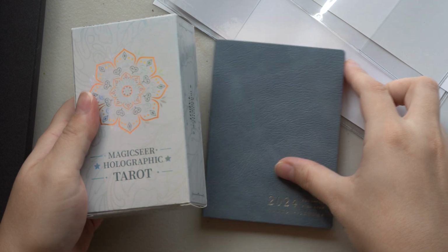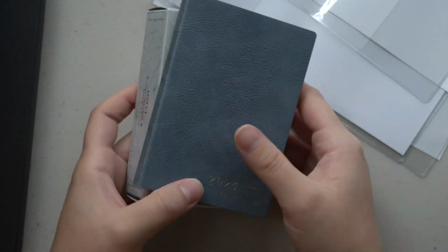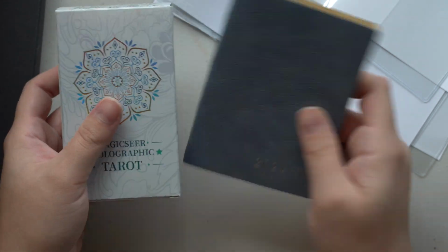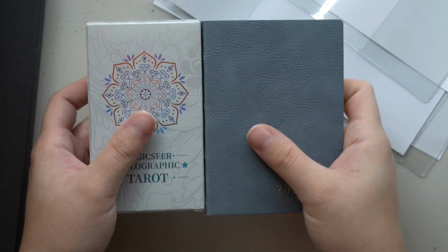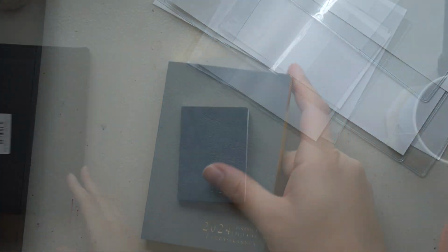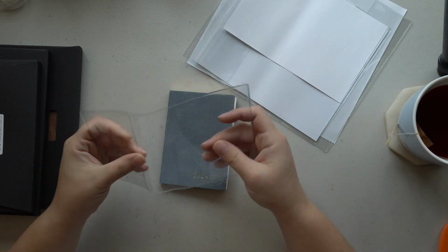This is a holographic Rider-Waite Tarot, and look at that, they're almost the same size, so I can store them together and it's easier to find what I need. Plus, I'm not going to be writing gobs of information. This is mainly just a habitual practice, and I want to have a small place that I can dedicate for that. Before I move on into the other planners, I do want to try this out with a few of the covers.